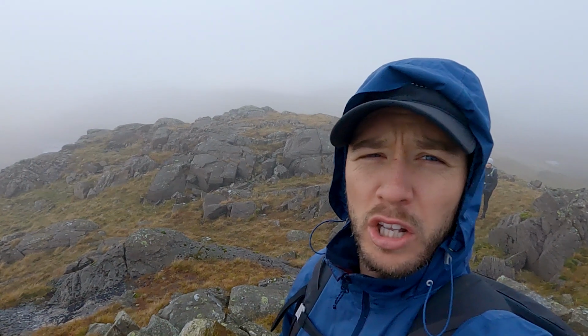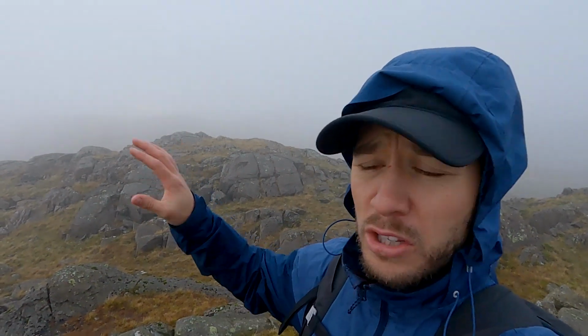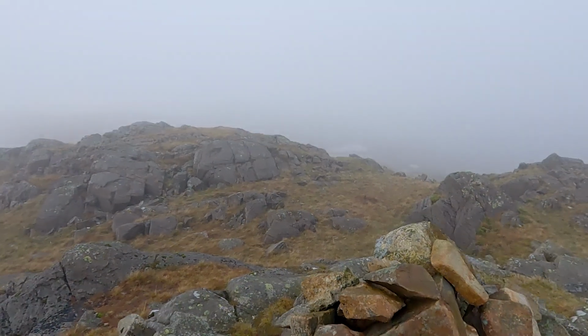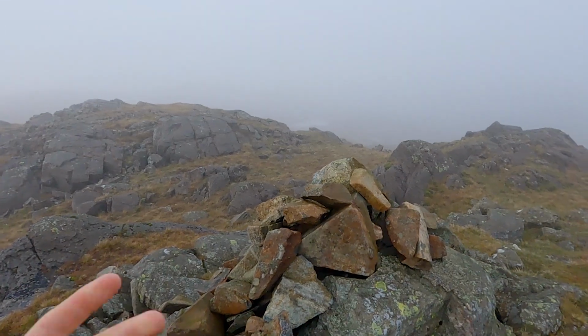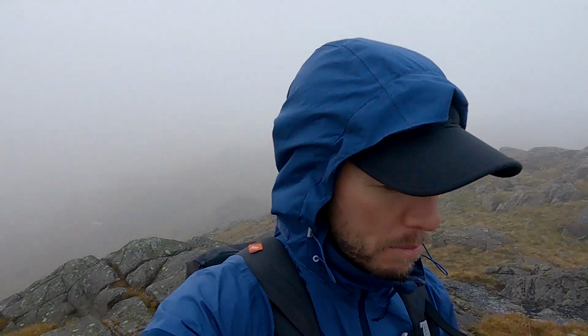So this is the official summit of Seathwaite Fell, 632 metres. As I said before, the first one we went to, a lot of people say that's the summit, but Wainwright said this is the true, as it's higher. But yeah, so there's a south and a north summit, but at least we've done both. You know what I'm like, I've got to get them both in.